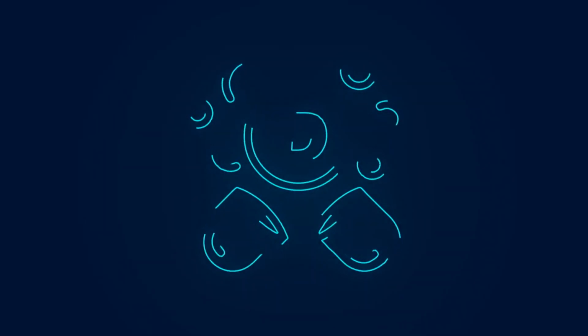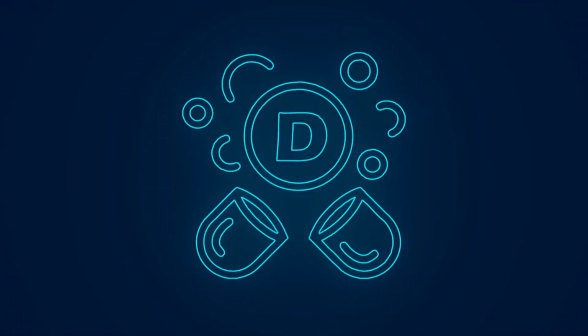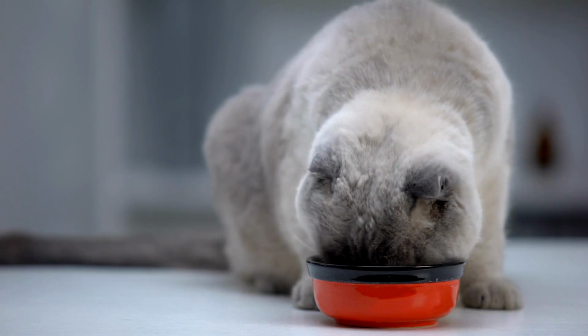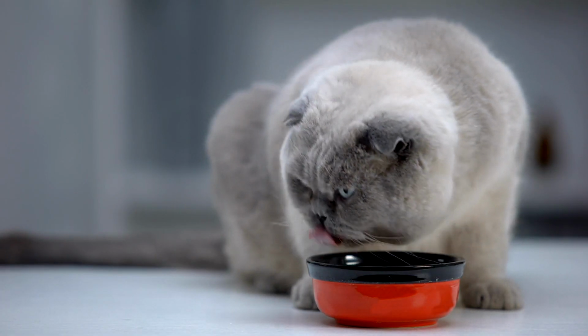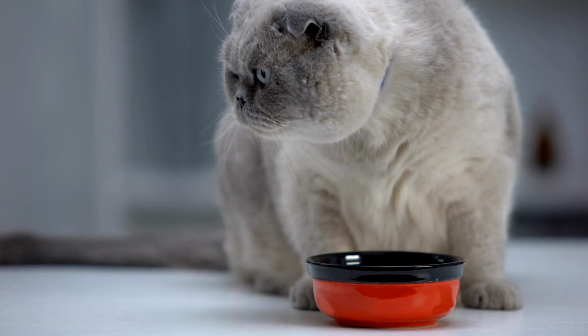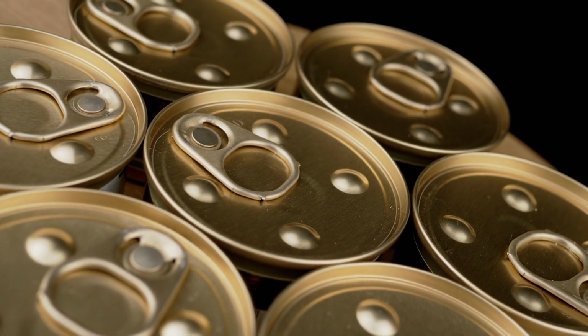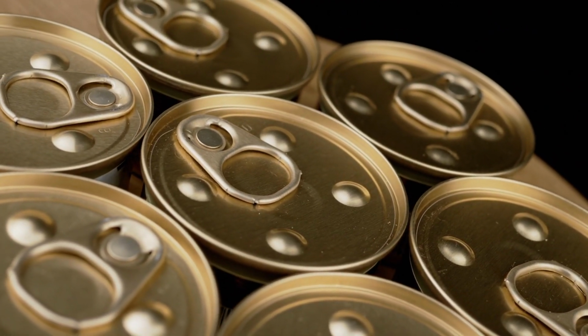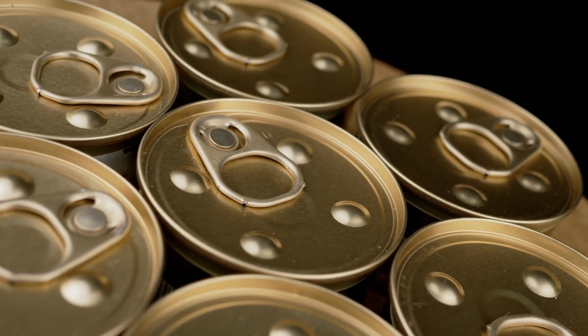A deficiency in vitamin D can also lead to problems with calcium regulation, resulting in low blood calcium levels and further complications. To prevent a vitamin D deficiency, ensure your cat's diet contains vitamin D3, which is found in animal-based ingredients. Commercial cat food is typically fortified with vitamin D, but if you're preparing homemade meals for your cat, talk to your vet to ensure that your cat is getting enough of this important vitamin.